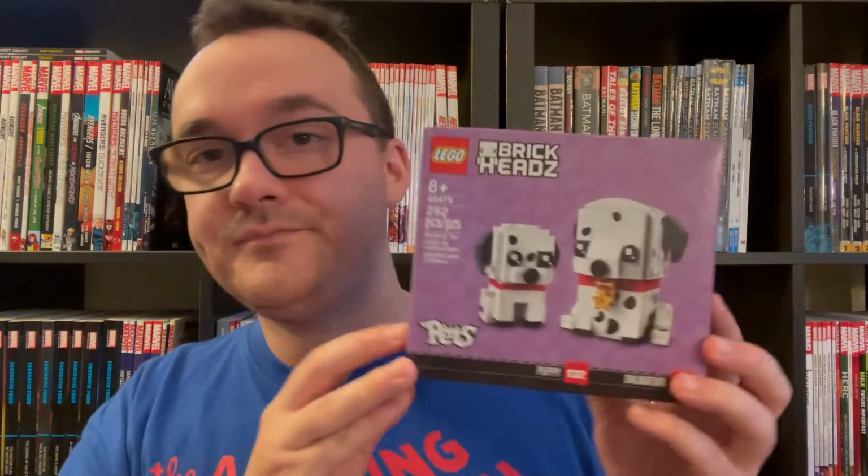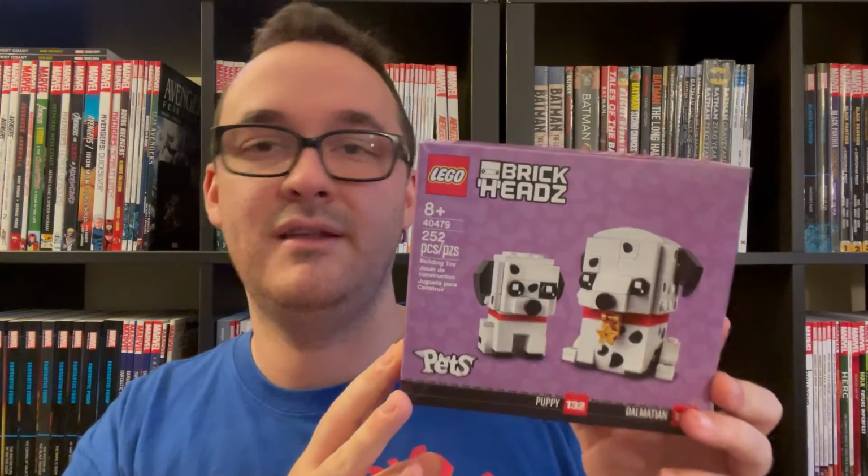Next that I bought here is a Brickhead, and I've been slowly buying these. I know they just released more of them, and I'm trying to get them, but just trying to pace myself a little bit. Brickheads is one of those sets where, again, it's Lego.com and Lego Store. I would be very shocked if I went to a retail store like Target or Walmart and saw Brickheads on the shelves. I can't remember the last time I ever saw them on a shelf. I think it might have been 2018 or early 2019 when I saw Brickheads on shelves.